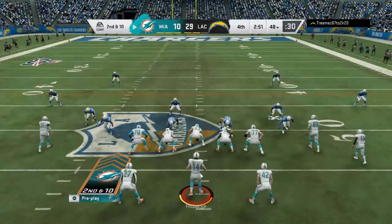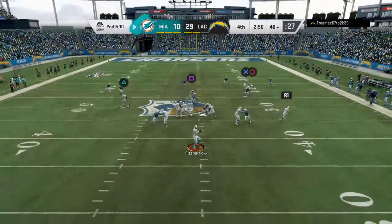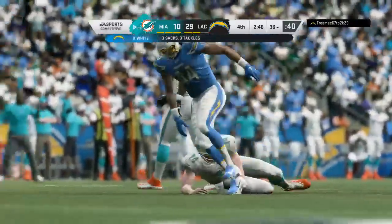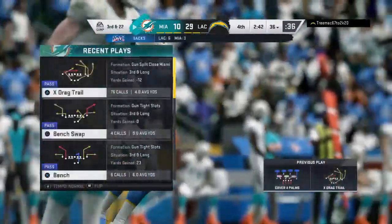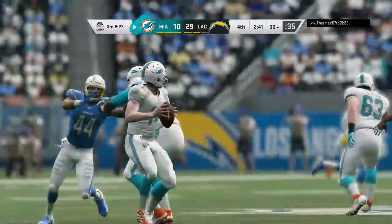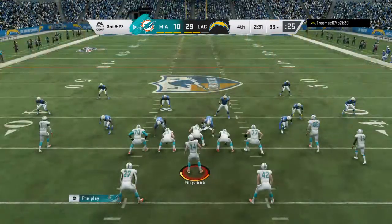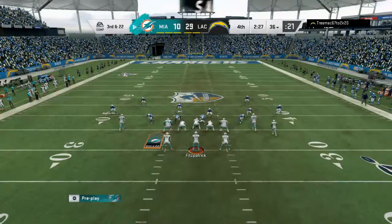So now 2nd and 10 after the incompletion on first down. Throwing again, Fitzpatrick. And down he goes. Fitzpatrick sacked. I remember throughout my career hearing defensive coaches always say, guys, you've got to earn the right to rush the passer. Well, they put themselves in a great spot with this big lead, and they know they've got to throw the ball. These pass rushers have to be salivating. It is pin your ears back time indeed.